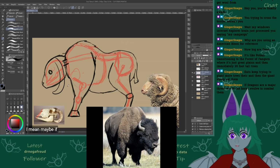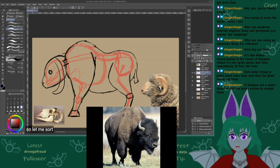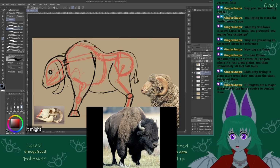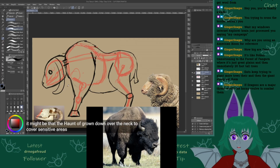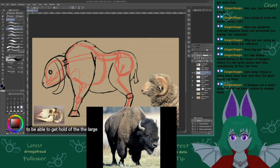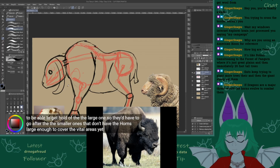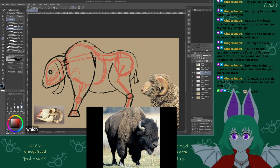I mean, maybe if there were smaller predators on the plains, similar to pack hunters, like wild dogs, that kind of thing. It might be that the horns have grown down over the neck to cover sensitive areas, to make it less likely for the smaller things to be able to get hold of the large ones. So they'd have to go after the smaller ones that don't have horns large enough to cover the vital areas yet. Which would also help explain why these things get so goddamn big.